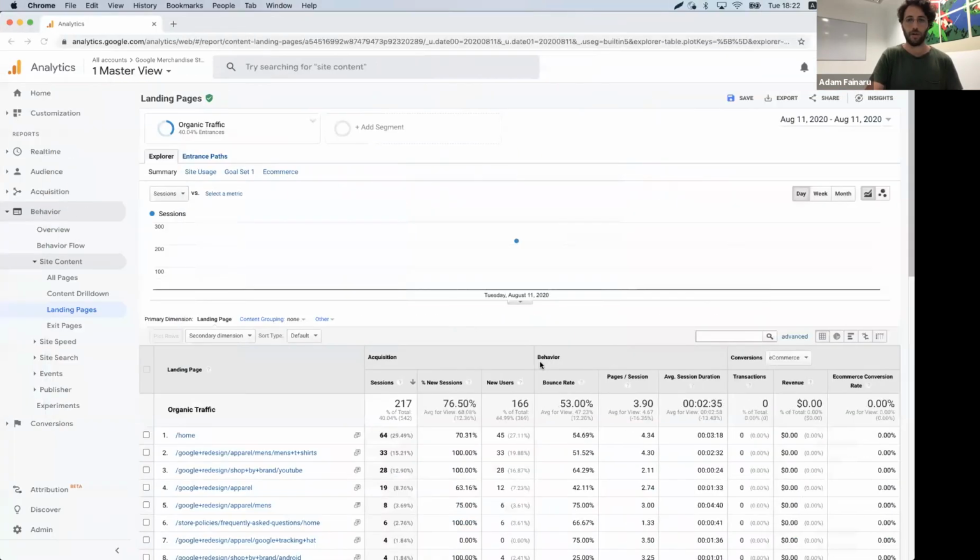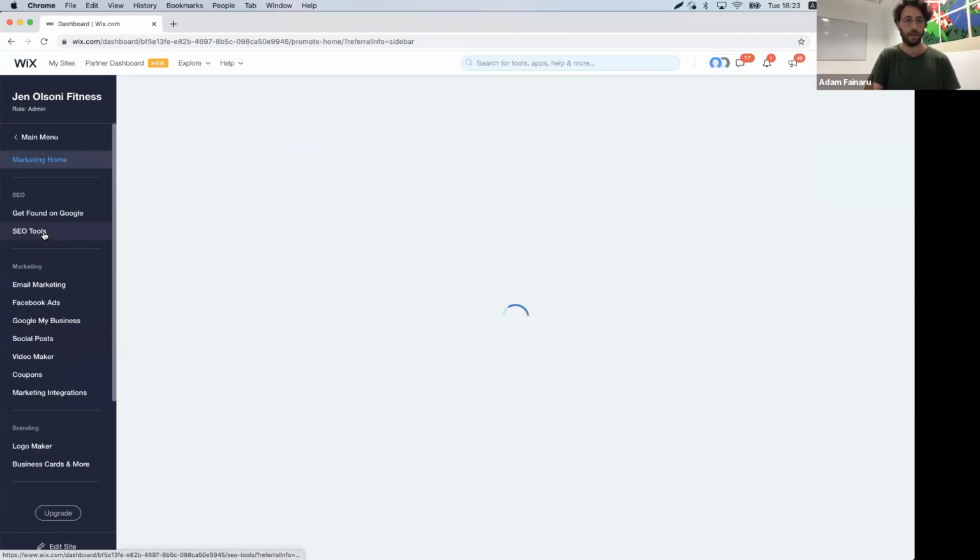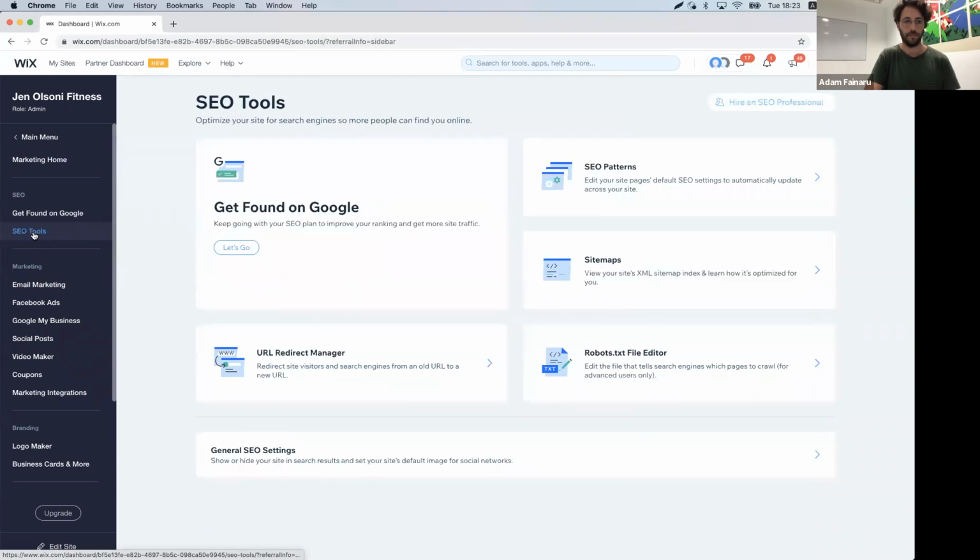So I'm going to go over here to the Wix dashboard, go to Marketing and SEO, and then go to the SEO tools section. And as you can see here, I have the URL redirect manager.